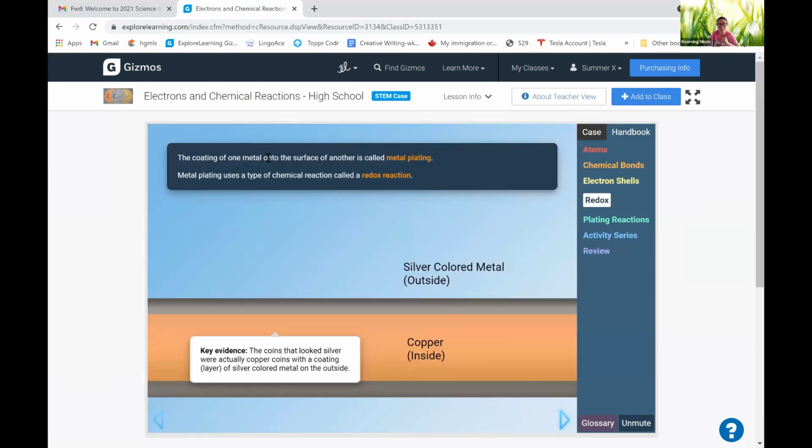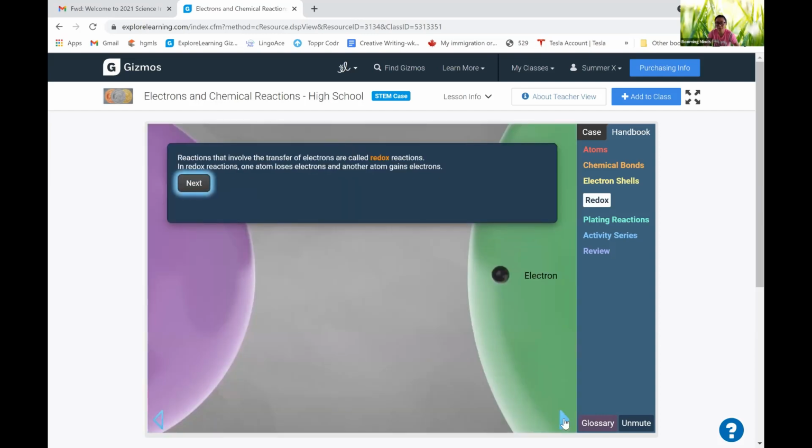So the coating of one metal onto the surface of another is called metal plating, right? It's like preparing a plate, but you're coating it through a chemical reaction. Metal plating uses a type of chemical reaction called a redox reaction. And I want you to take home today the word redox reaction. It involves the transfer of electrons that you saw in the previous examples when we were talking about the structure of atoms. Why does this happen? Because we want to create stable conditions. So let's see how it works.